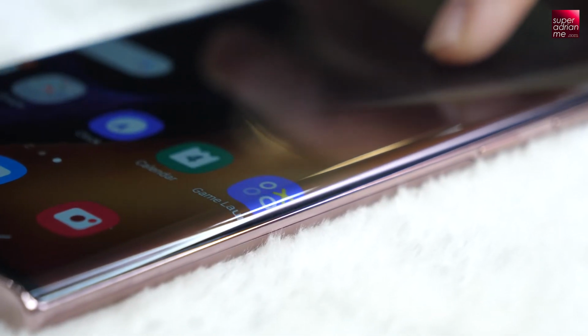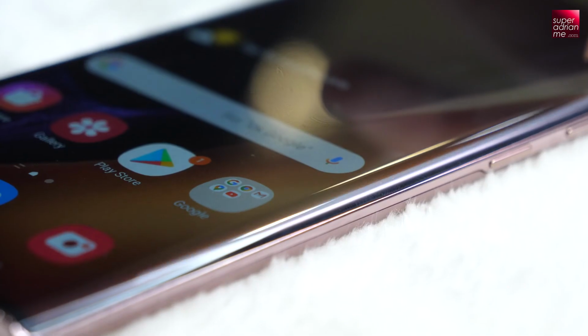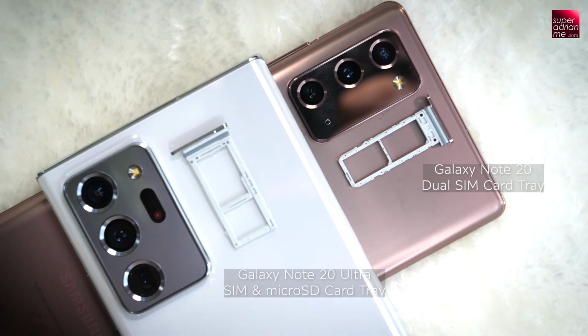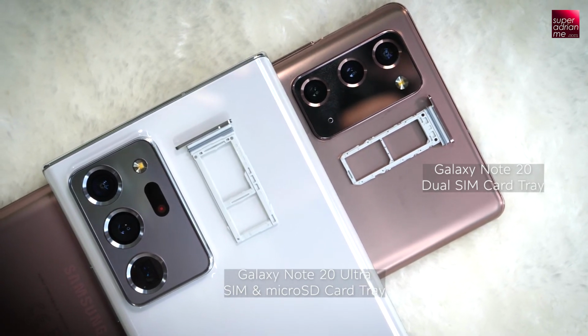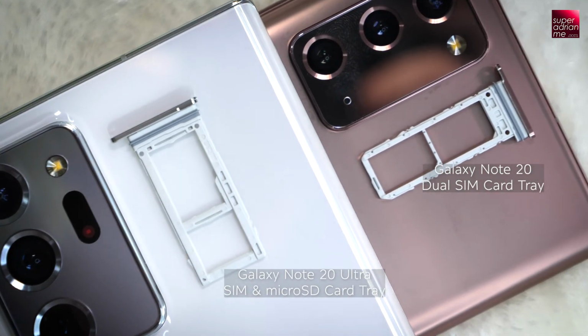The Note 20 Ultra will have a Quad HD curved display that most Note loyalists will adore and be familiar with. As well, the Ultra will also come with an expandable micro SD card slot in the SIM card tray, while the Note 20 will not have any expandable memory. It will only come with a dual SIM card tray.